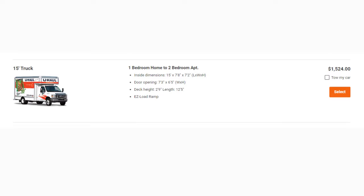But to give you a little bit more of what that actually means, this is the price to do a one-way from San Francisco to Scottsdale. This actually represents an average price point. But for this same truck, this time last year, this was between $5,000 and $6,000 for a one-way out of San Francisco.